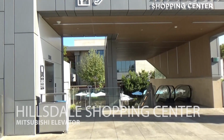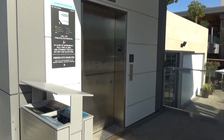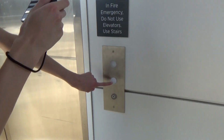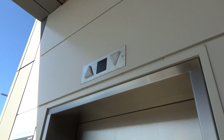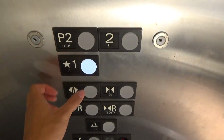Alright, this is one of the elevators here at the new part of the Hillsdale shopping center in San Mateo, California. Mitsubishi. Some new escalators right there too. Nice, look at that.